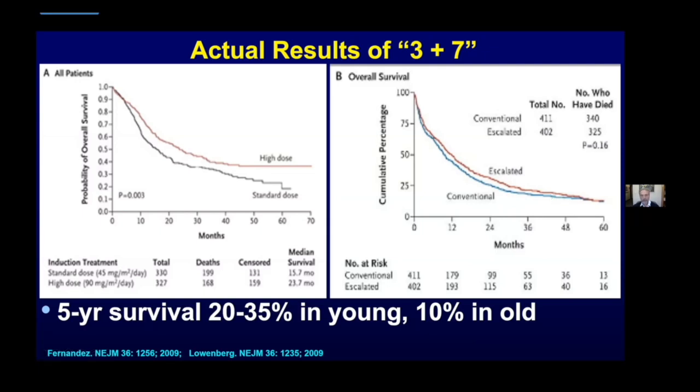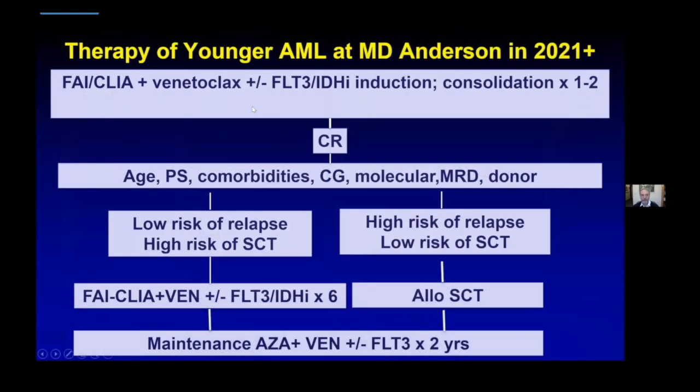And I think today we have better intensive chemotherapies than 3+7 for the younger patients, and better therapies than 3+7 in the older patients in the form of low intensity targeted therapy. So let me show you the data. At MD Anderson, we pioneered better intensive chemotherapy, adding fludarabine to Ara-C and idarubicin, and then recently adding venetoclax or targeted therapy like the FLT3 inhibitors.